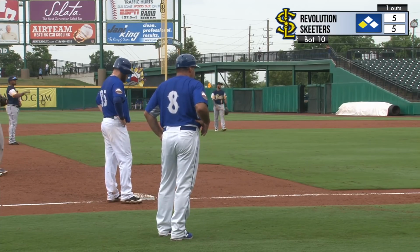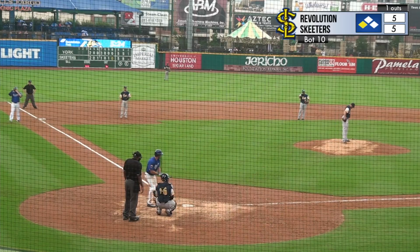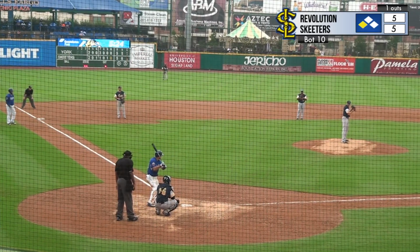Albert Cordero on deck, who does have a sac fly, but Jan Santi has a chance to end it here with a sac fly of his own. The outfield is in too, so anything deep in the air will end this game. Wild pitch, walk off right here. You see another balk. You never know.